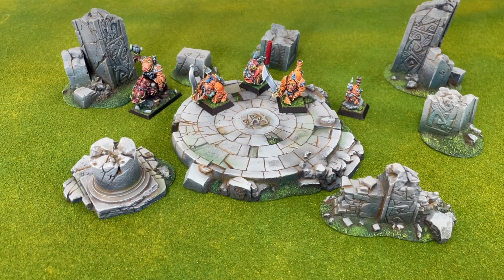I purchased this set about 18 months ago now, I think. And I was immediately impressed by how it was packaged initially. Got here safely, no problems. The quality of the terrain is very high. I don't usually buy terrain pieces normally. I actually tend to make them out of balsa wood and that kind of thing.